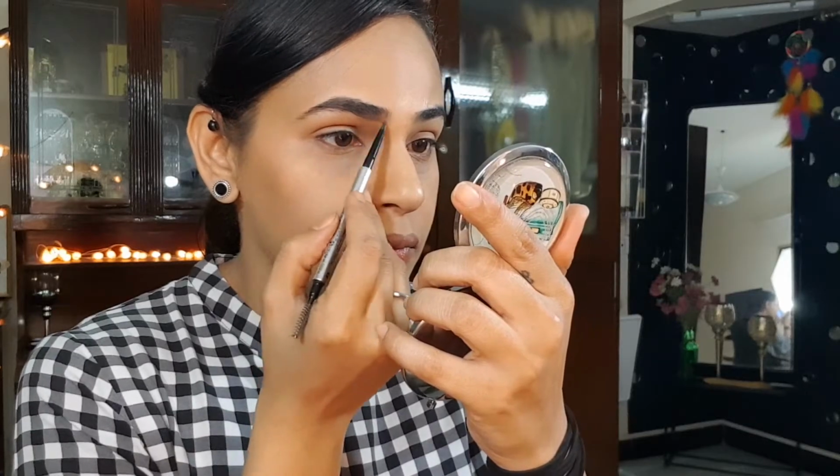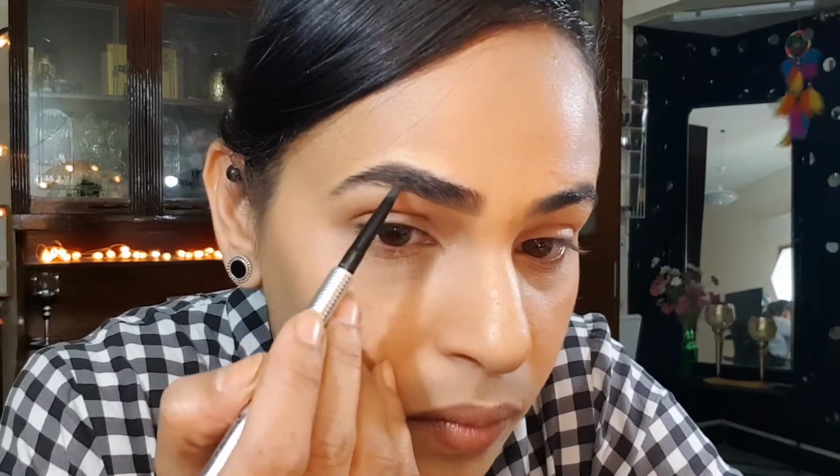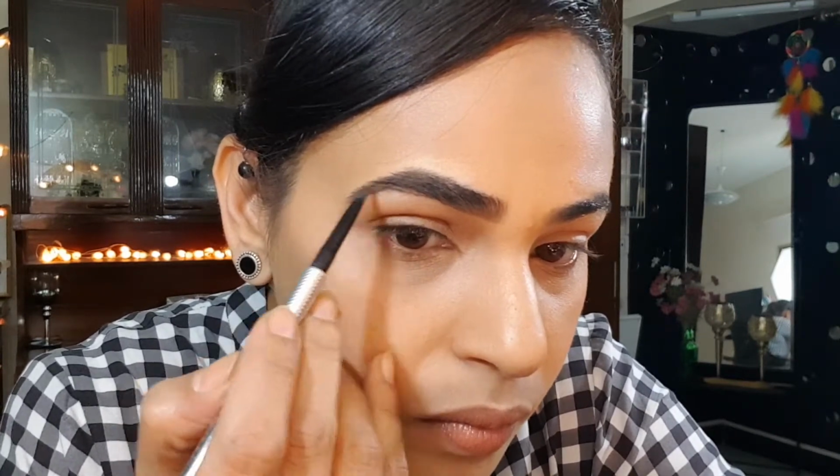So just on this area, my hairline, sides of my nose, jawline area. Okay, I'm a huge fan of filling in my eyebrows, so I like to carry my Benefit brow pencil, which is in the shade number 6. So this is perfect for me. I'm just quickly gonna fill in my eyebrows.